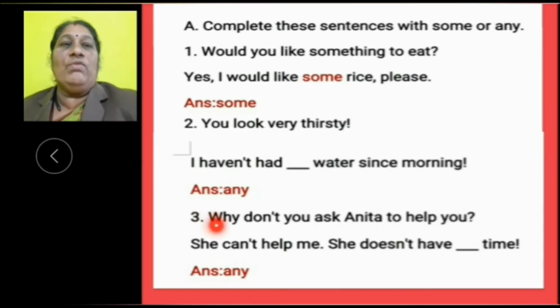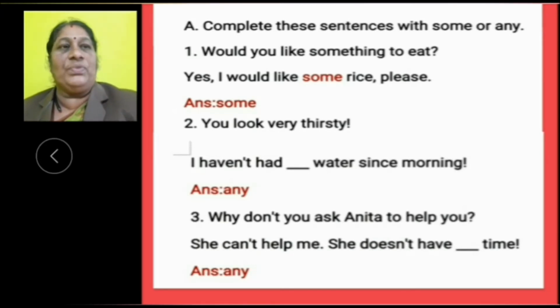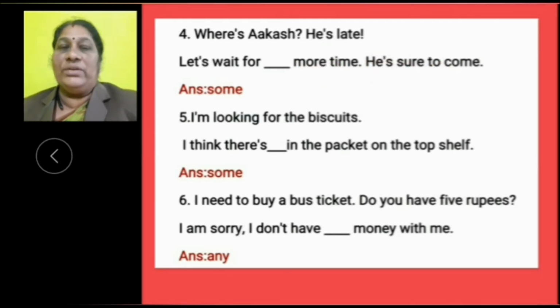Now, third, why don't you ask Anita to help you? She can't help me. She doesn't have dash time. Here, what's the answer? Any. Because can't and doesn't give negative meaning. So, it's a negative sentence. Now, fourth one. Where is Akash? He's late. Let us wait for dash more time. He's sure to come. Children, in this sentence, we use some because it's a positive sentence. Now, five. I'm looking for the biscuits. I think there is dash in the packet on the top shelf. Here, this sentence also is a positive sentence, so some is used.